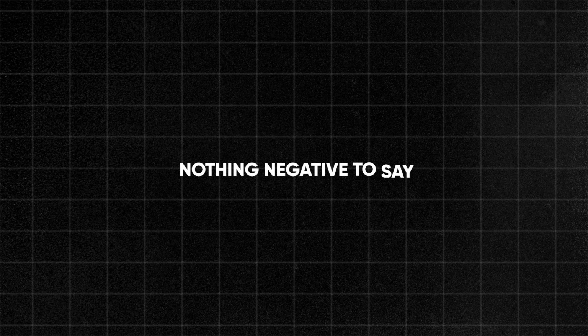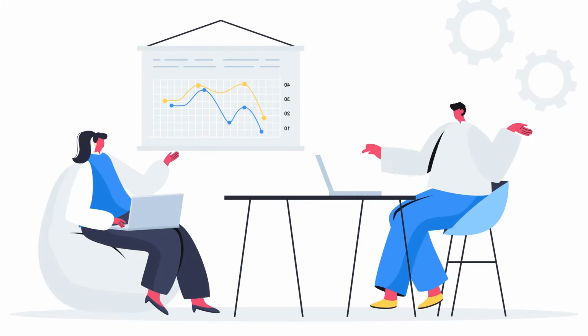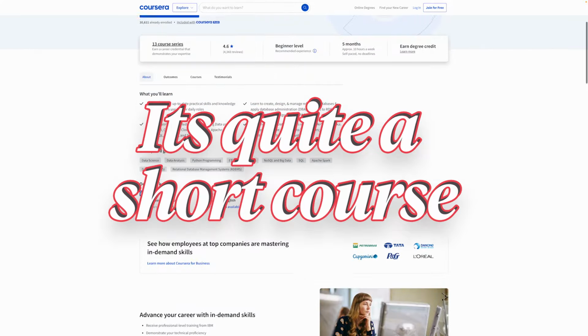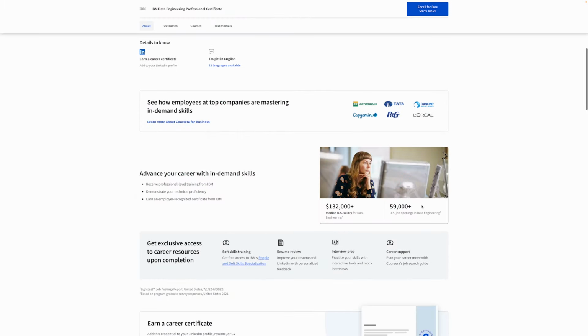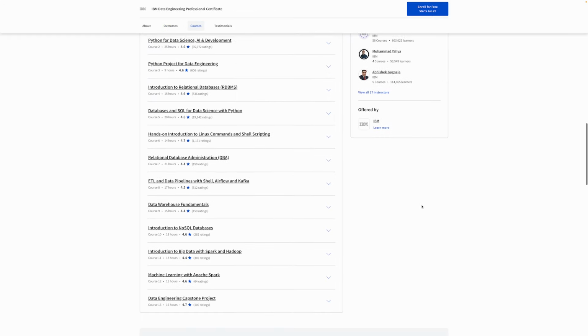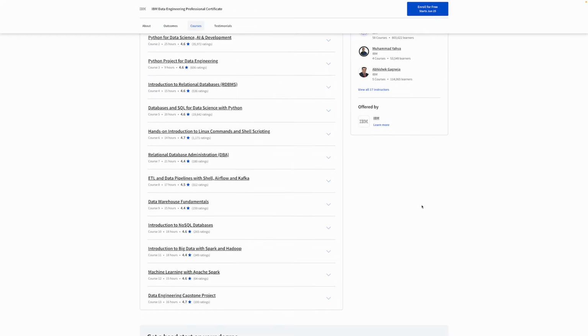And I don't really have anything negative to say about this one. I do think that it's going to teach you a lot of the core data engineering skills. But is it going to help you get a job in data engineering right away? I would say no. It's still quite a short course, and most people that get into the field either have some experience or degree, and if you don't, then continue learning or get into another data role, and then you can progress from there and eventually reach your goals.